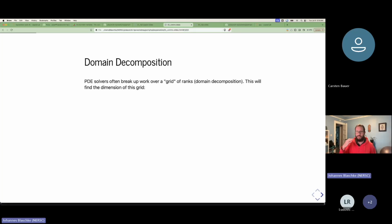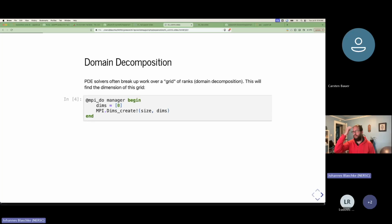So something like a grid-based PDE solver, what they will do is they'll use something called domain decomposition. So you take your grid and you put a little bit of the grid over here on this rank and another part of the grid over here on that rank, and so on. Now, in MPI, for something like this, we can use the Cartesian communicator.